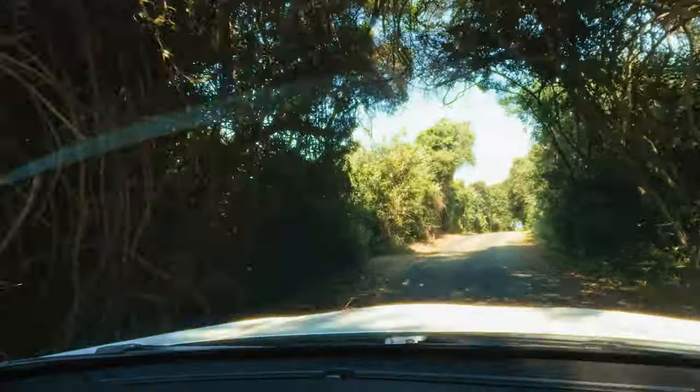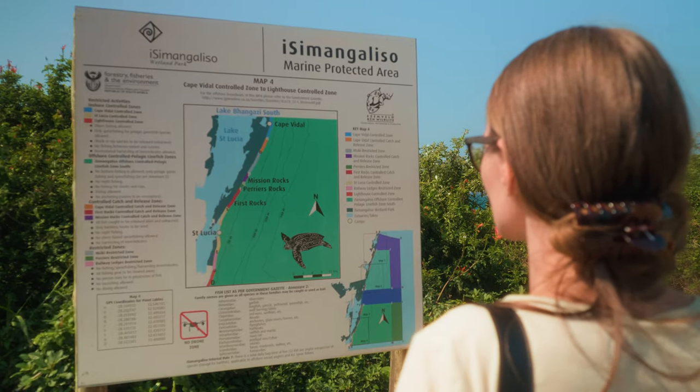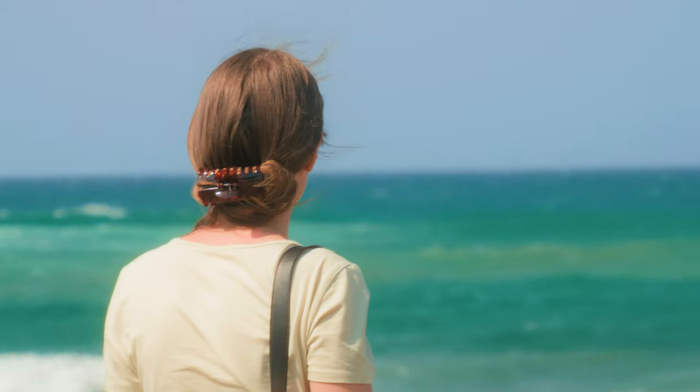And now, apparently, we're going to the beach. There's a way to get down out of the car and go directly to the sea. It's a marine protected area. That's also another environment that you can see here in iSimangaliso.